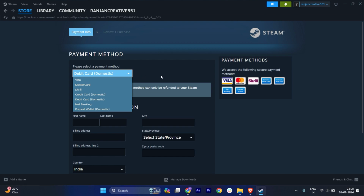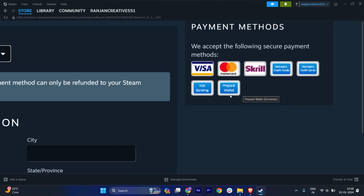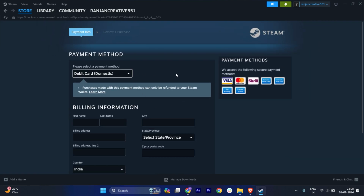But there is only one solution: you can go for a wallet. Here it says prepaid wallet. If you have a prepaid wallet, then of course you can use Apple Pay. This is the only solution I can show you.